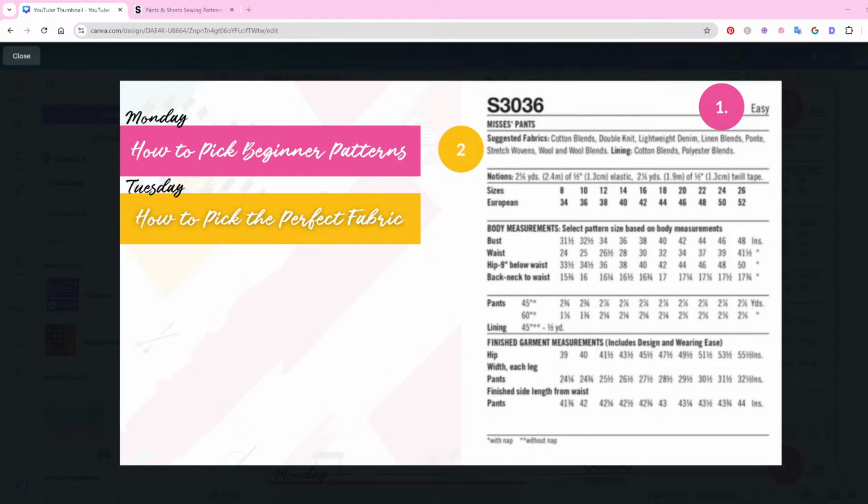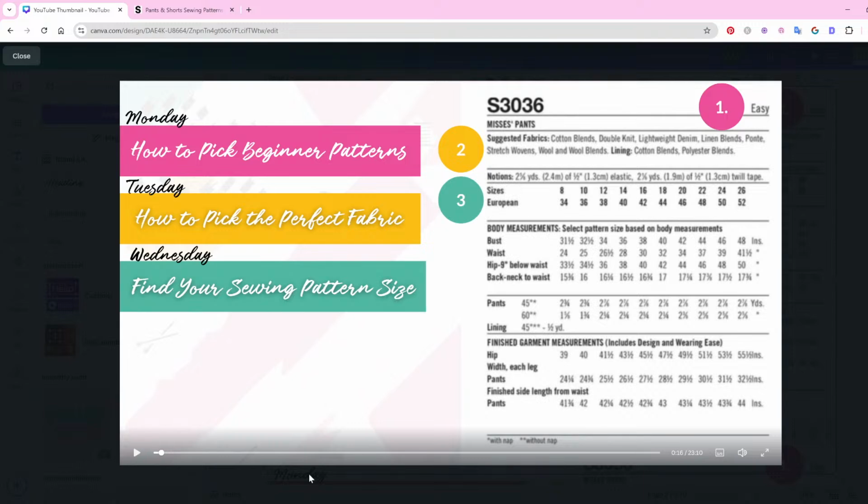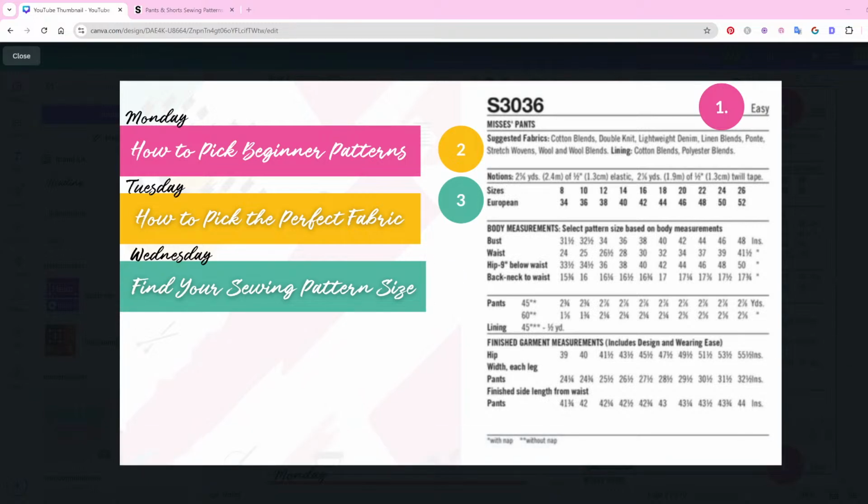Then on Wednesday, we're going to talk about finding your sewing pattern size. This whole challenge I feel is going to be a game changer across the board. If you have ever wondered what is my sewing pattern size, you are going to find out on Wednesday during this challenge. And if you think that if you go to the store and you can buy a dress in a size 12 and that's your size, then my sewing pattern size is a size 12. No.